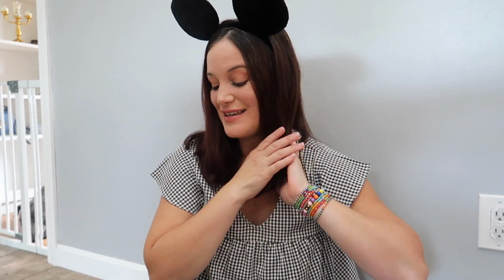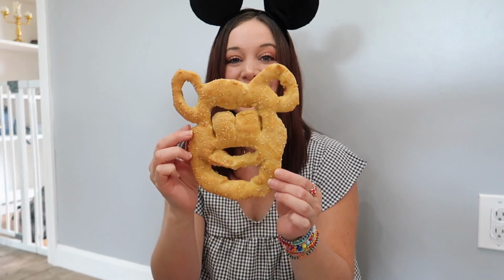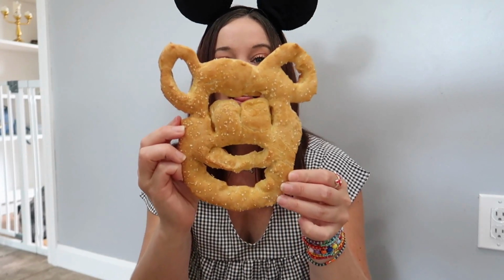You're not even ready for this grand reveal. I have mixed feelings. I can't tell if it's semi-cute or if it is the Mickey pretzel of your nightmares. Let's just do a little show and tell here. This is what my Mickey Mouse pretzel looks like.